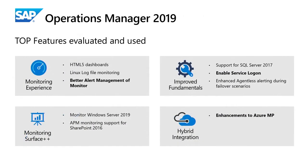Our fully automated monitoring solution is tightly connected to Ops Manager 2019. We have evaluated, tested, and are using some of the new features. Some of them are more important for us. With better alert management of monitors, we would not have had the incident which happened when a new alert was closed by the support organization. The system crashed because of a storage failure. This was one impulse for us to upgrade to 2019.